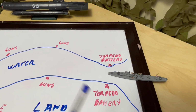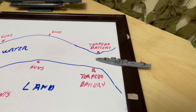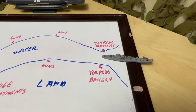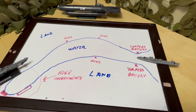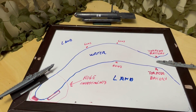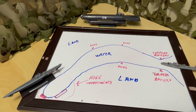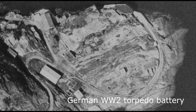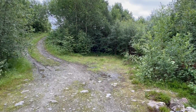And we are today at a very unique torpedo battery which had this purpose to prevent any allies from coming in and disturbing the German investments here. So that is where we are. There's a little picture I'm going to show you, and then we're going to go back to the adventure. Yes, that's exactly what it's all about.